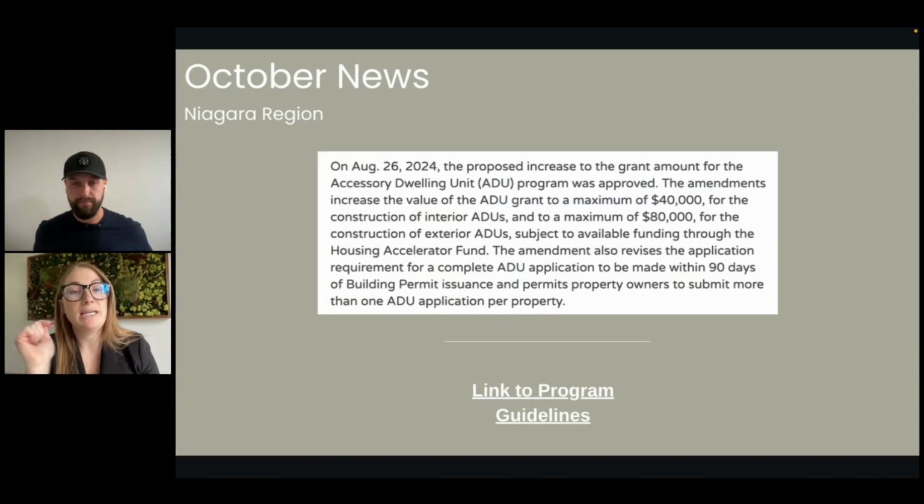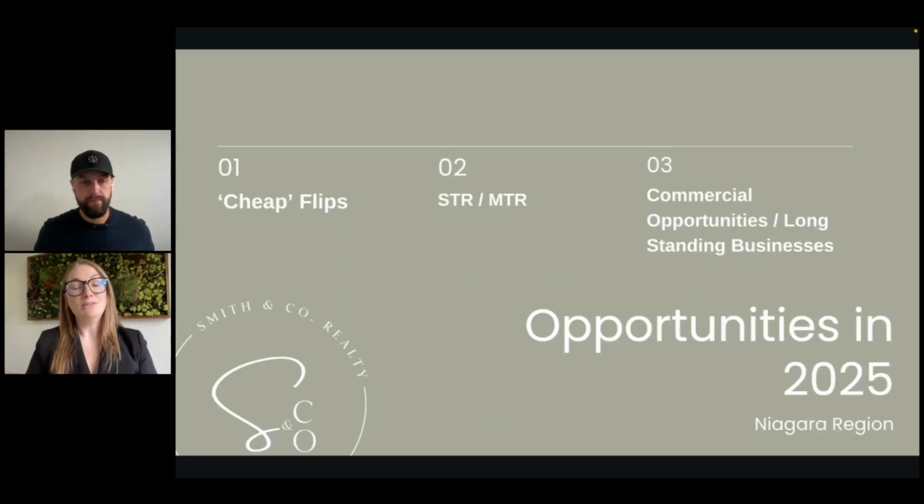So you can get an interior ADU grant of $40,000 or an $80,000 grant for exterior ADUs. One thing that I'm super excited about is cheap flips. I've seen a decent amount of opportunity lately in really good neighborhoods of houses that are in the 3 to 4 range, where when they're fully renovated, they sell in the 5 to 7 range.